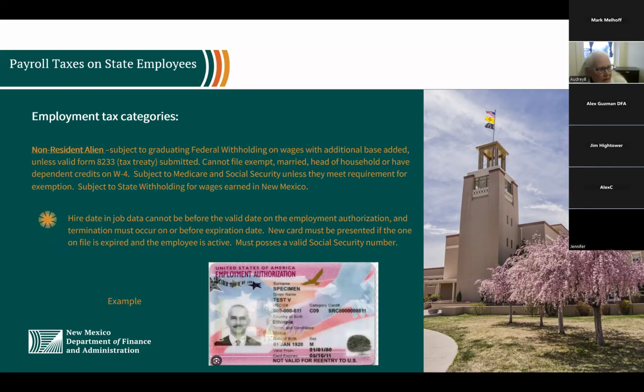Okay, the next category are our non-resident aliens. And these are the ones that we get the most questions and calls on. These are a lot of your F-1 visa holders, your student employees that we are hiring and have the authority to work in the US based upon their student status. They must also present the employment authorization, and you'll notice that the non-resident alien employment authorization is pink. So it's a different color. It stands out. It's very easy to distinguish between a resident alien and a non-resident alien.